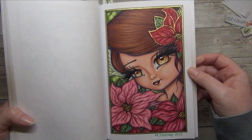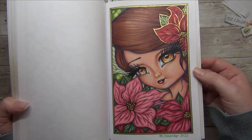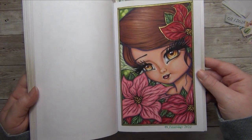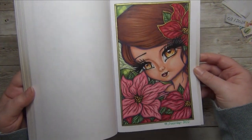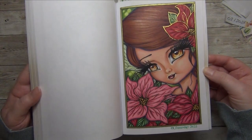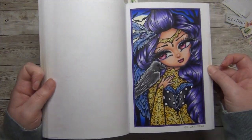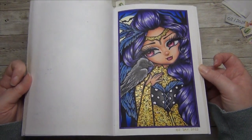This is my latest completed page in this book, which I did together with lovely buddies in a body coloring group for Hannah Lynn. So if it wasn't for them, I wouldn't have colored this one, but I really like the outcome, so very happy about it. And then we've got this beautiful page here. Also one of my favorites.